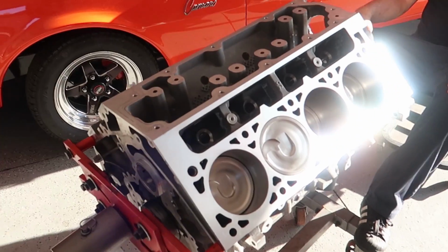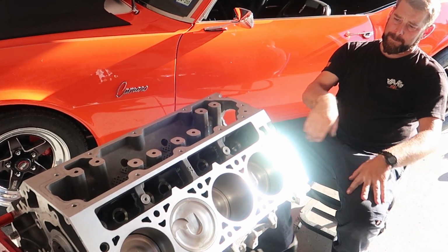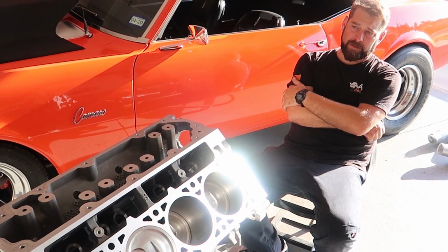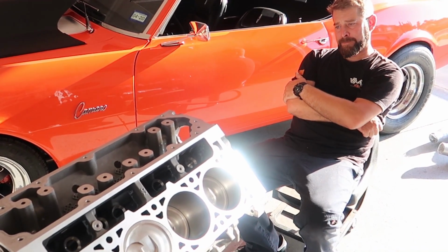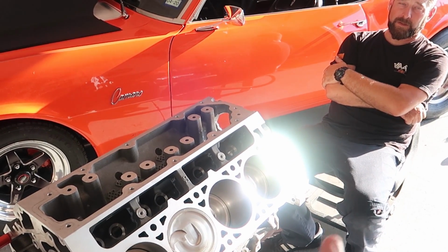So Millennium checked out the block. Passed the crank journal. Everything looked good there. We did deck the heads. Is that technically the head? No, that's the block too.